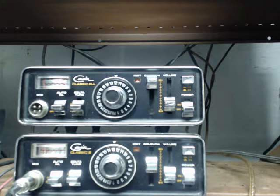I was getting aggravated with it. It's like every time I fix something, something else will go out, but I finally got it where it's been working good now for several years. I had to do all kinds of stuff to get it working. But that was my little project, 4 22JG6A tubes.